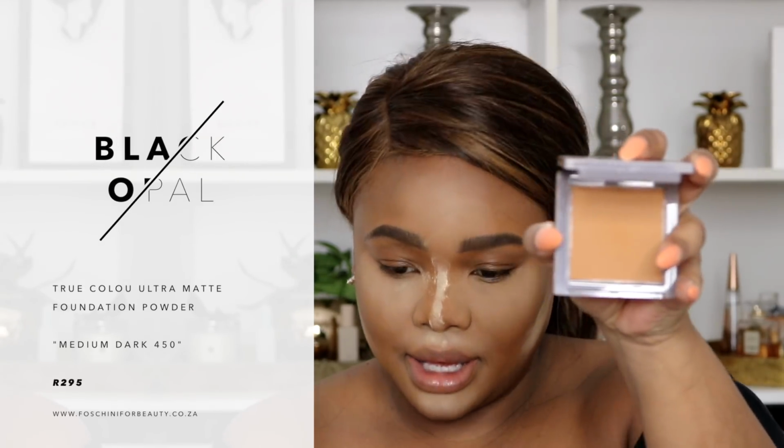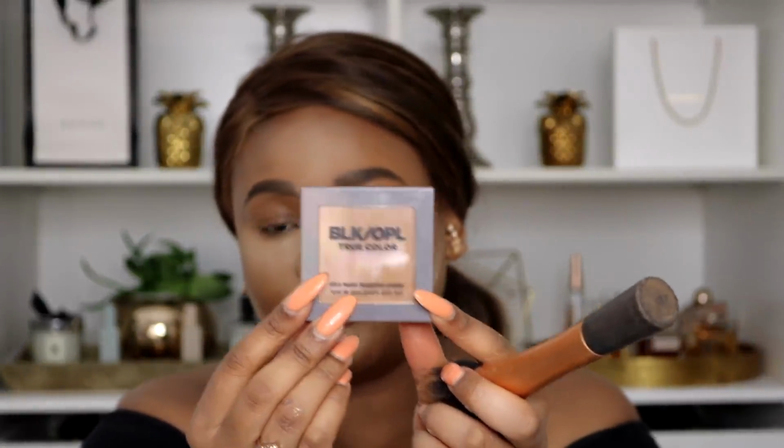Okay, we're going to go in and set my face. I'm using this foundation powder from Black Opal. I've had this for a while, but I haven't reached for it in a while. I'm using the shade medium dark, number 450. It has a, what's this thing called? This, but I prefer to use my brush. And I'm just gonna push it into my skin where I did not bake.